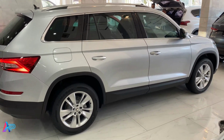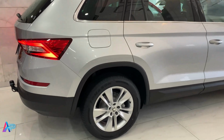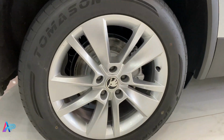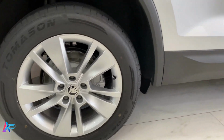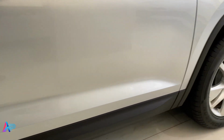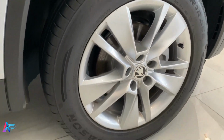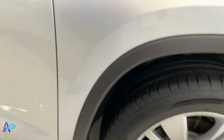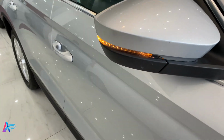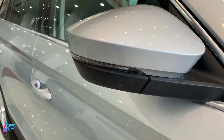The rear suspension is semi-independent with coil springs and anti-roll bar. The front one is independent McPherson struts with anti-roll bars as well. Side mirrors are heated.